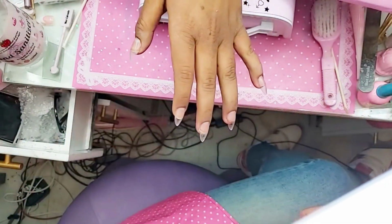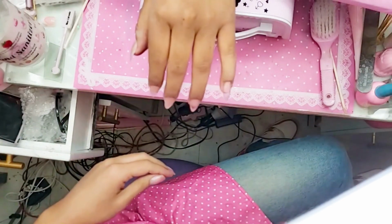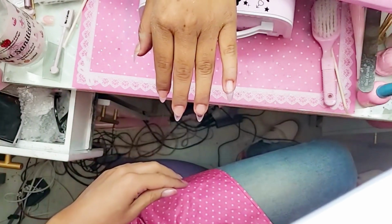Perfect. Which is harder on your skin, acetone or alcohol? What do you mean by that? Like in regards to what?